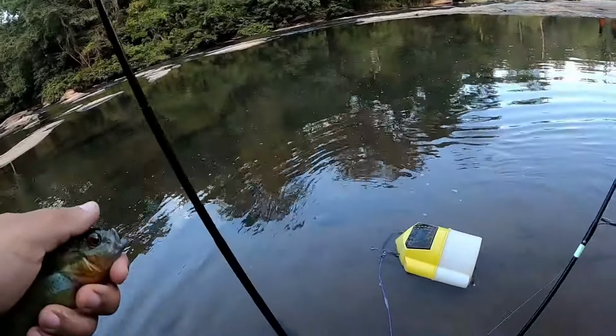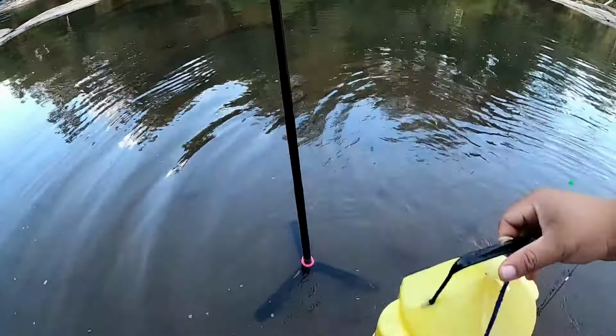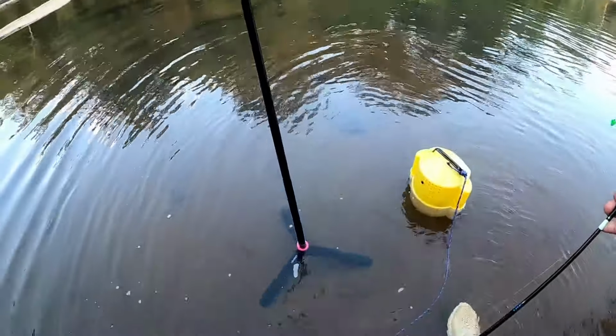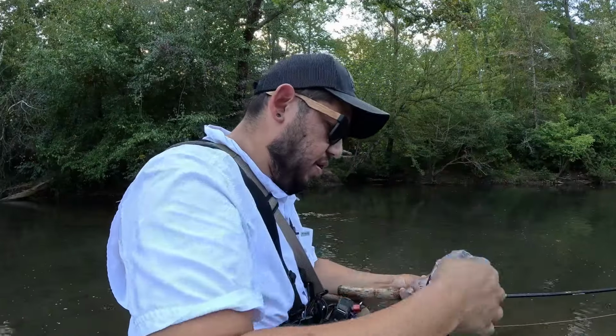Oh man, all discombobulated. So here we go, first fish in the bucket. Different size fish. Definitely a nice fish for the first one. We're gonna be taking a few smaller ones as well, for sure. But if we can get a bunch of those, man, we're gonna be set.